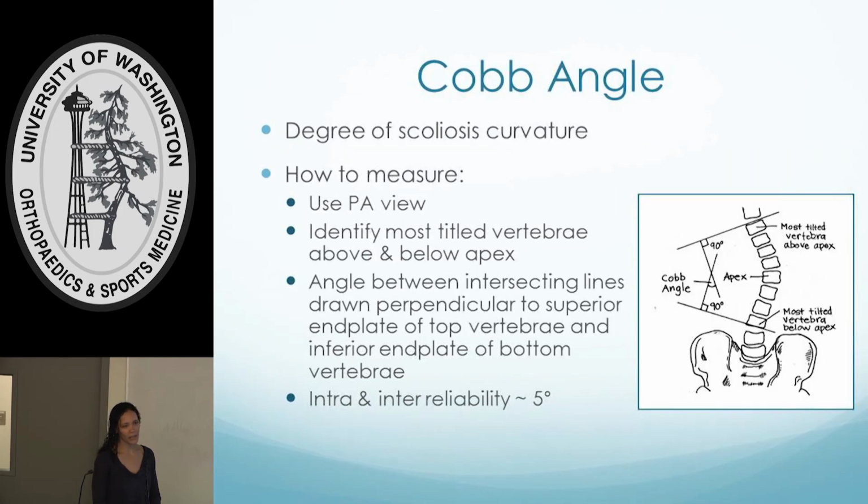So to calculate the Cobb angle, fortunately, I think all of us who have PACS are able to do this a little bit more easily than actually getting out your radiograph, drawing the lines, and drawing your perpendicular line. But technically, what's occurring when you do that Cobb angle measurement is you're looking on that upright PA view. You're finding the most tilted vertebrae that's above and below the apex of the curvature. So over here, lost my pointer, where you're looking at the top portion of the upper vertebrae and the lower end plate of the bottom vertebrae, and then there's a perpendicular line that's drawn at each of those, and then that angle gives you the amount of curvature.